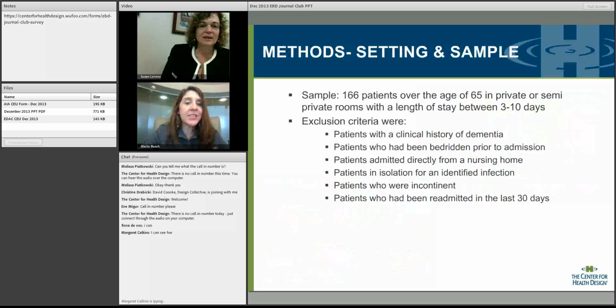Now, let's talk a little bit about who you included, and what was the basis of excluding some of those patients? What we were trying to do was have groups that didn't have a lot of variability. And so we looked at the patients that really had very high risks of falls, or that would be hard to control because they could have lots of other issues that would contribute to their falling, lots of other issues that contribute to their length of stay, those types of things.